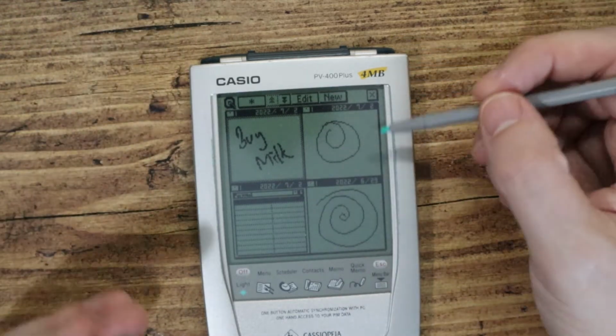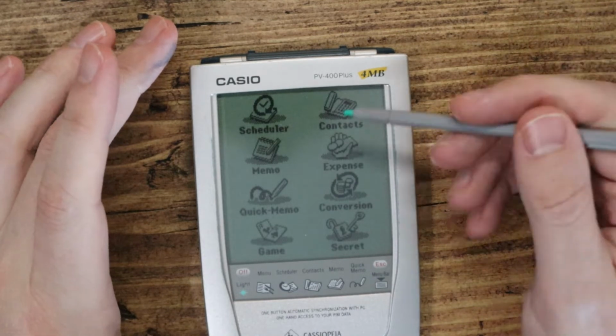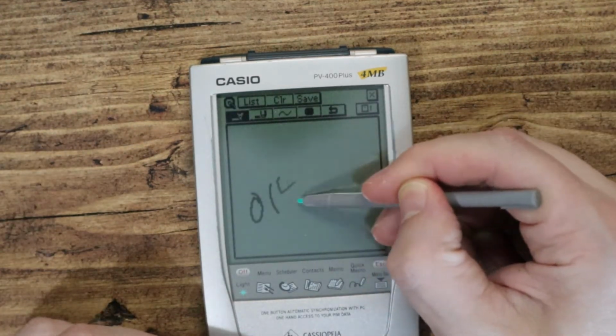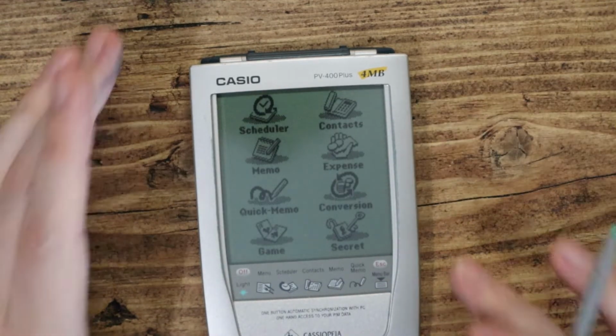But there's no character recognition or anything like that. You're really just scribbling this stuff down. But maybe it's a quick way to put in a telephone number or something of that ilk.